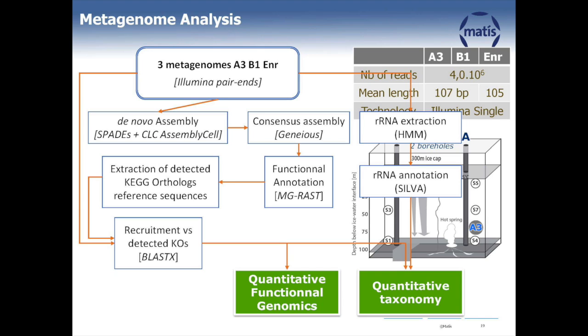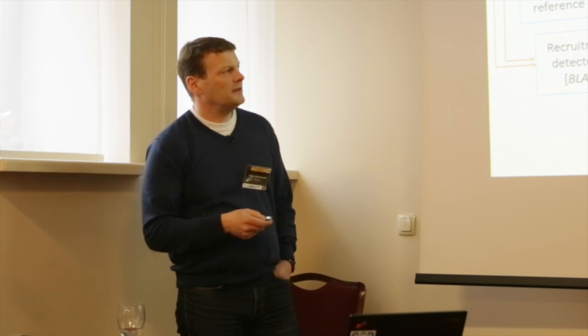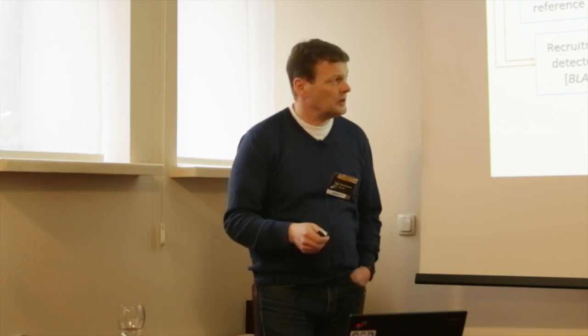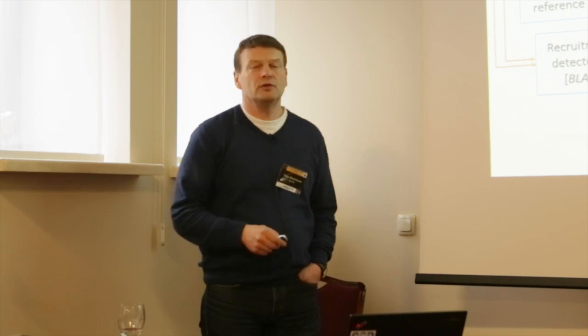We made some consensus with Geneious and did some functional annotation with MG-RAST and compared it to the KEGG orthologs reference sequences, and went back and did some recruitment to detect the taxa. And from that, we could do some quantitative taxonomy from the metagenomes that we had, and also quantitative functional genomics.